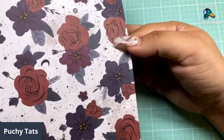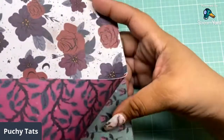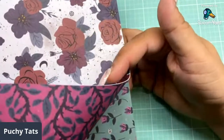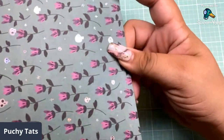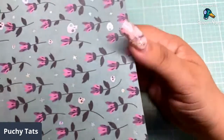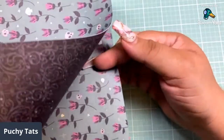Look at this one with the florals. And then there's the back. Oh, that's pretty. Look at how cute that is. With like a bow, and you can see both sides. Oh my God, it's so pretty. This one is so cute. I love the little hollow accents. Can you guys see them? Yeah. Little skulls. Here's the back. Nice dark piece.